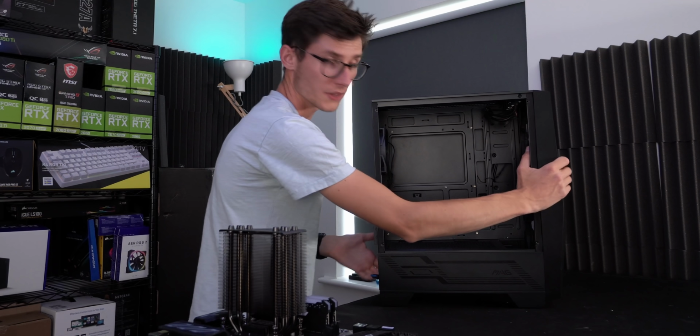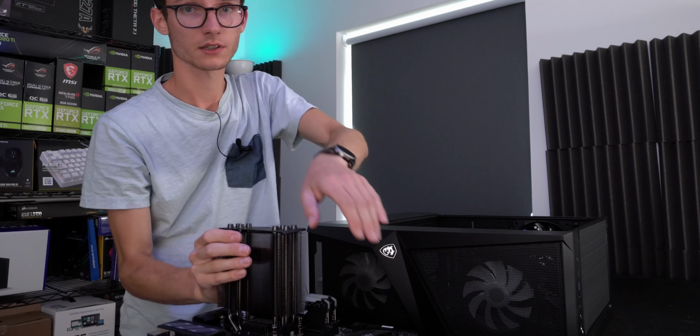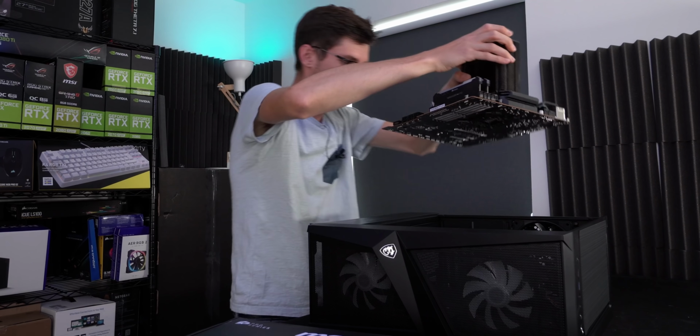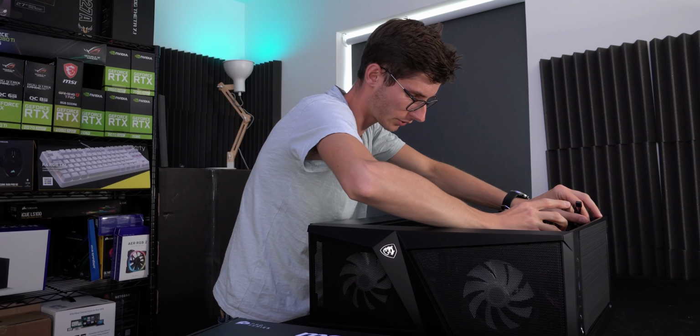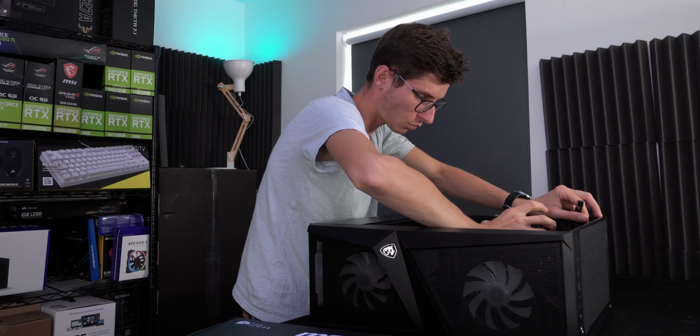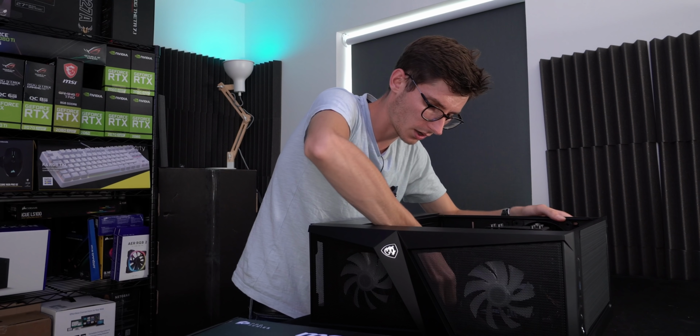As we're using a cheaper motherboard, don't forget to pop in your I/O shield in this huge hole right at the back. Then you want to grab your PC case, lie it down nice and flat, grab your motherboard, and then place this in so that all of the ports go through their respective holes, and all of those little standoffs now actually line up with the holes on the board.